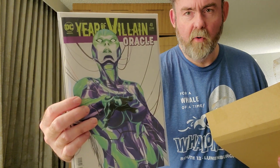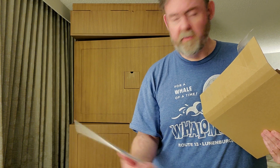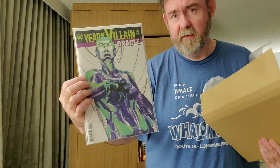It says Year of the Villain Oracle, but when I look at it really closely, what I think it actually is is Batgirl number 41. And it was taking place in some kind of DC universe where Oracle is a villain, I guess, which I don't like, but I don't think I've ever read a single thing from this entire iteration of the DC universe. So really no skin off of my nose.